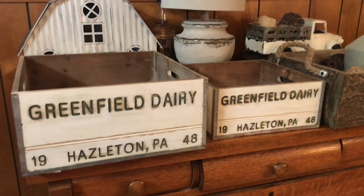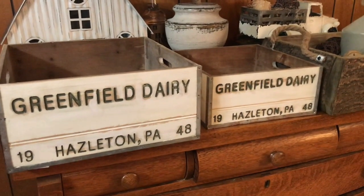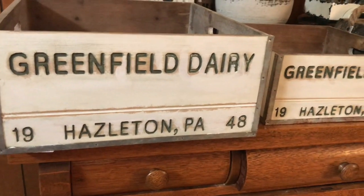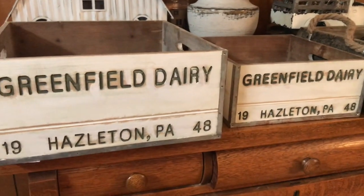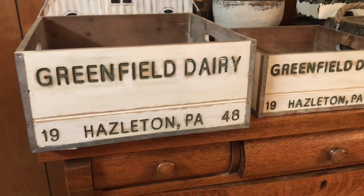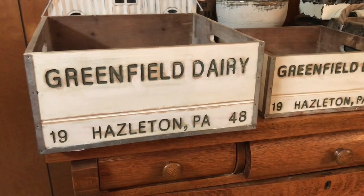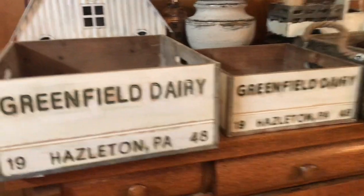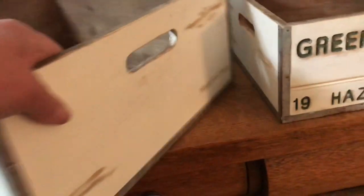Okay, the next two things are these Greenfield dairy crates. And look, they even have like the address of where this was. How cool are these? So the large one is $36, and then the small one that I got is $28. These things are amazing. I love all the distressing on it. The inside is gorgeous.